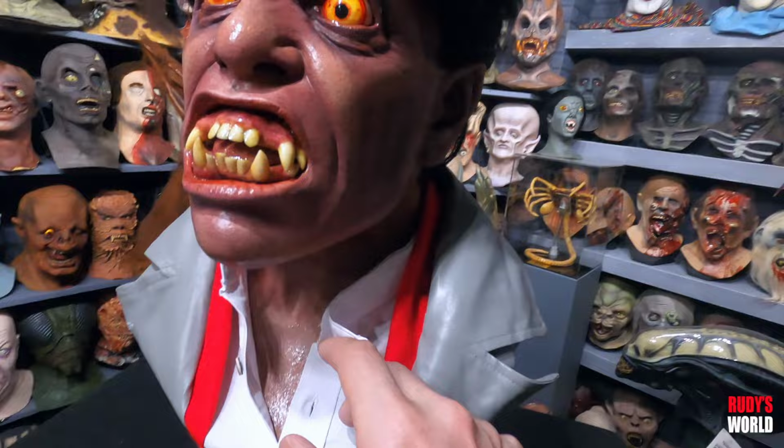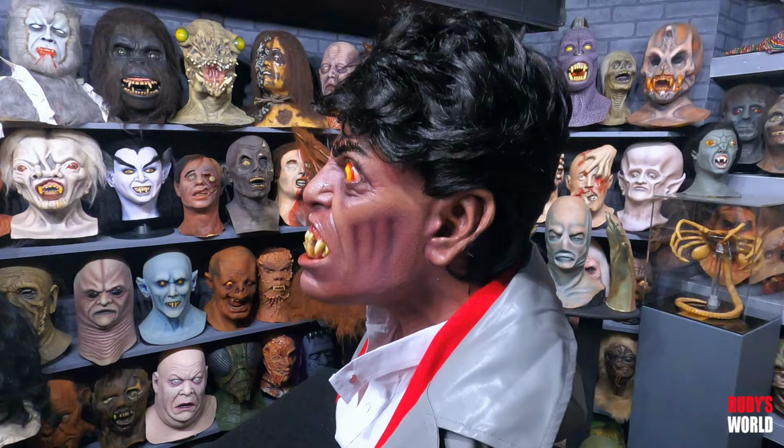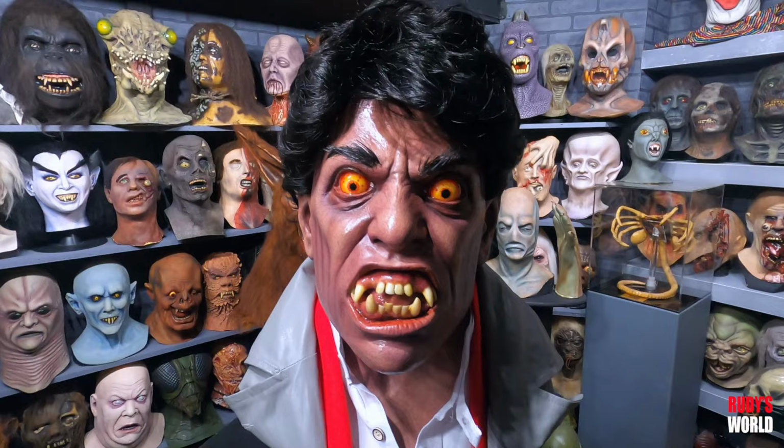Like he's really pissed off and ready to kill good old Charlie. What a great, great piece. Let's turn it. This is just awesome. I was kind of messing with his hair because it was all matted down from shipping, but I got it puffed out somewhat. I'm still going to screw around with that and get it looking as best as I can get it.